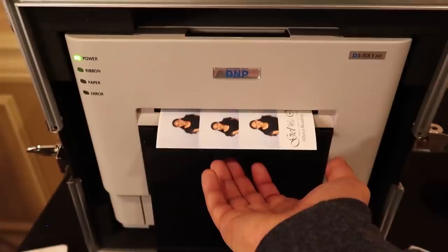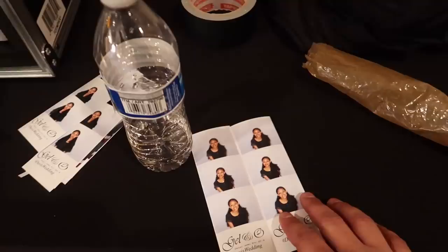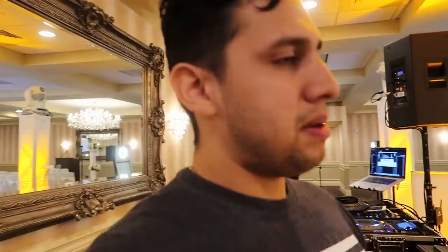1, boom, 2. And there you guys have it. We have our 2 prints. So originally it was like this, and then the printer goes ahead and cuts it in the middle. And that's pretty much it. People are gonna be coming in about 30 minutes or so. So for now, all we gotta do is just do a bit of cleanup, and then we get to relax.